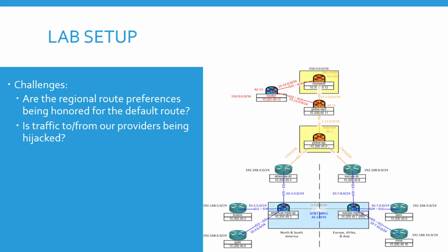So as a reminder, the challenges that we were trying to overcome with this specific topology were to validate if the regional route preferences we have were being honored, specifically in this case for the default route. So the default route in Europe should go via the European data center versus in America, it should go via the America one. So can we validate that that's happening? And secondly, is traffic to or from our providers, in this case, the example here is Microsoft, being hijacked at any point?